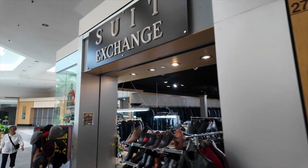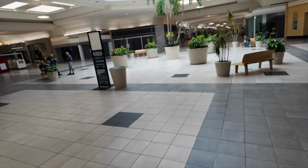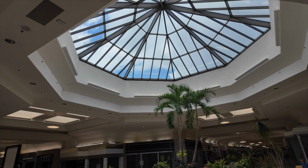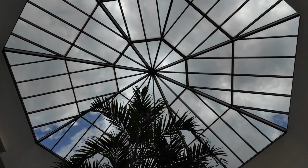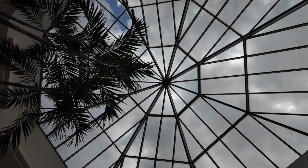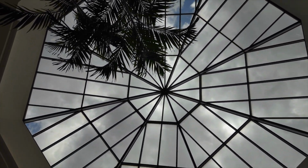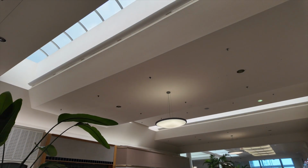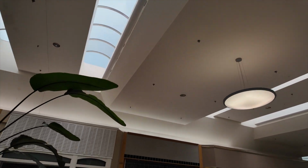And then we're back at the suit exchange. Here's where the fountain used to be. This will all be ripped apart. The dome looks really nice still. Some of the last few stores here. It's sad because the mall, I mean, it looks like it's in really great shape. Just malls are dying, I guess, so.